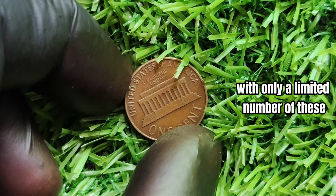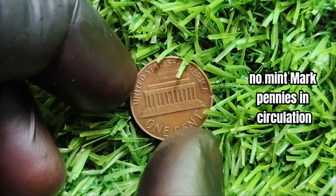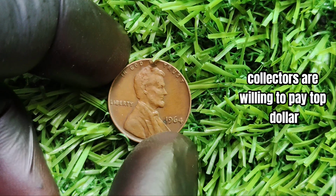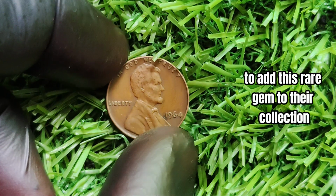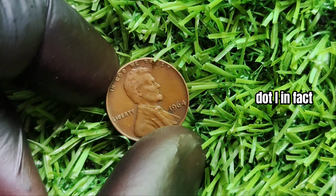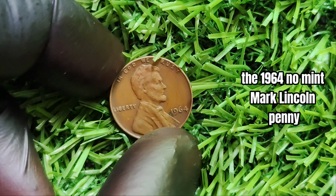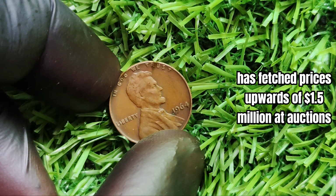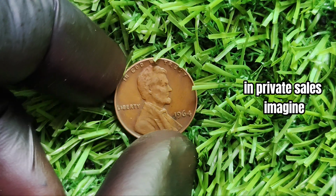With only a limited number of these no mint mark pennies in circulation, their scarcity drives up their value to astronomical levels. Collectors are willing to pay top dollar to add this rare gem to their collection, making it one of the most sought-after coins in the hobby. In fact, the 1964 no-mint mark Lincoln penny has fetched prices upwards of $1.5 million at auctions and private sales.